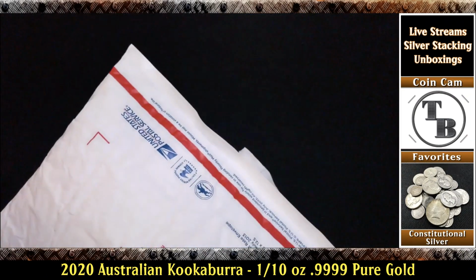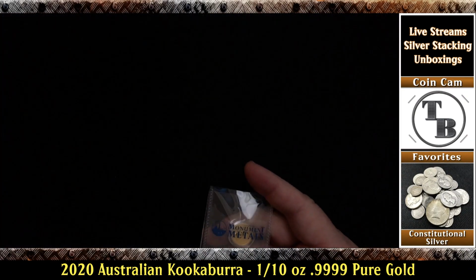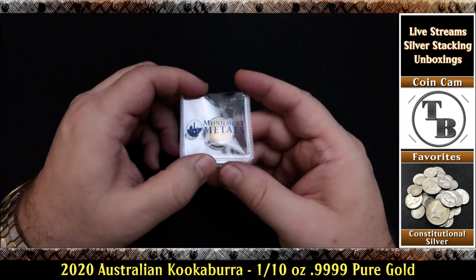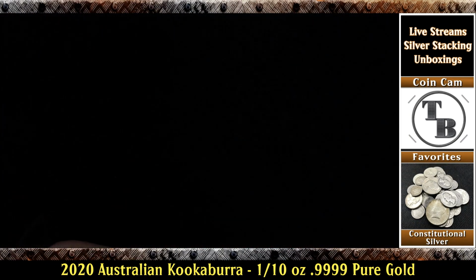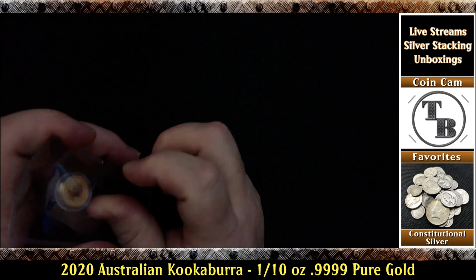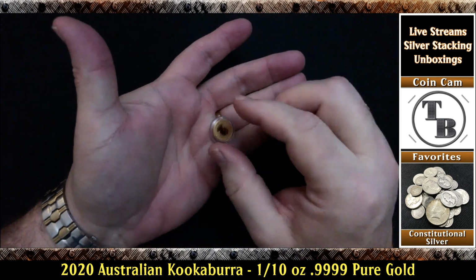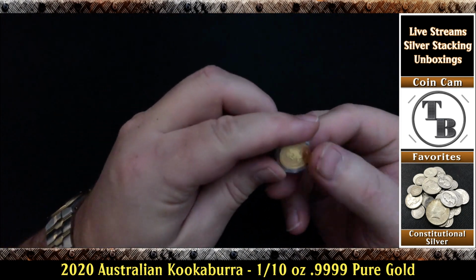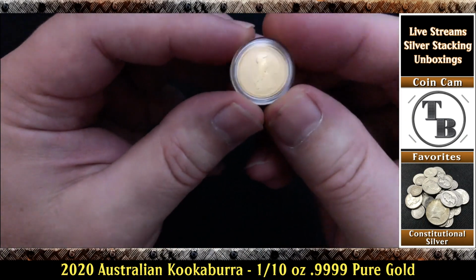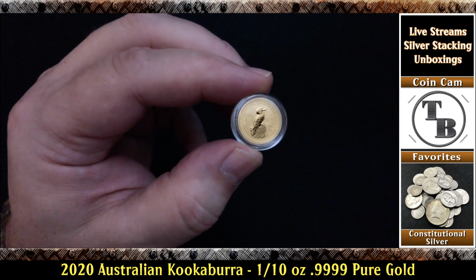So let's see what's in here. Wow, this is a pretty big package for such a small little item. But here we go. It is a piece of gold. Let me go ahead and get it out of here. Making some noise in there. Came in a capsule, but not a capsule that fits very well. Listen to that. It is the new, we'll look at the queen in a minute, the new 2020 tenth ounce Kookaburra. Let's take a look at this thing.